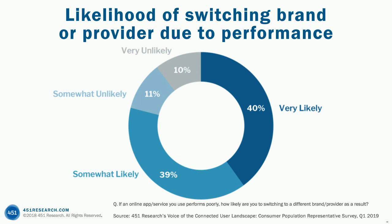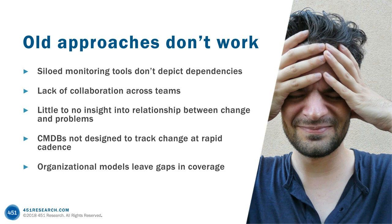So let me talk just a little bit about why the old approaches to monitoring and troubleshooting and performance don't work in these modern environments. One of the top reasons is that organizations have traditionally used siloed monitoring tools. So these are tools that maybe look after infrastructure. They have a separate tool that looks after custom applications. They might have another tool that looks at database monitoring. You might have a network performance monitoring tool. And each of those tools keeps the data that they collect in a silo. And there's no way to understand the relationship between performance problems in those different stacks. So you're not able to see dependencies.